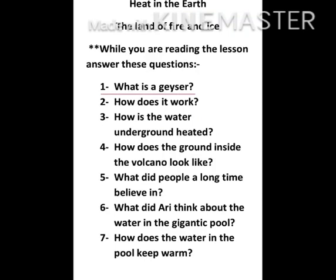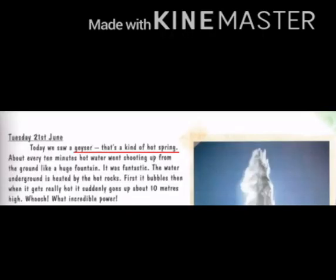Now, question number 1. What is a geyser? A geyser is a kind of hot spring.